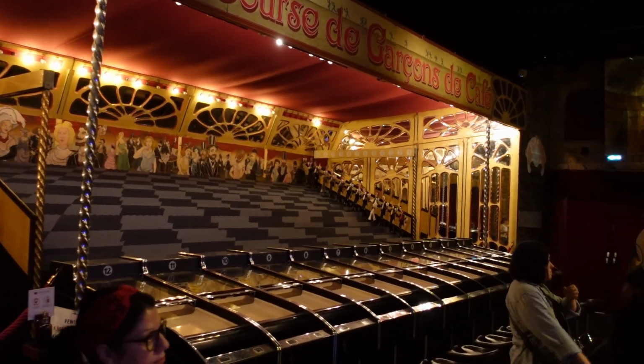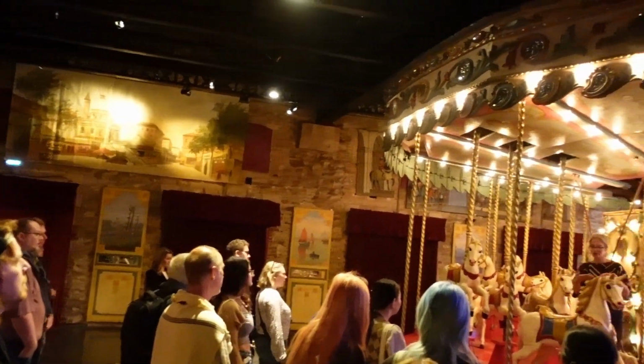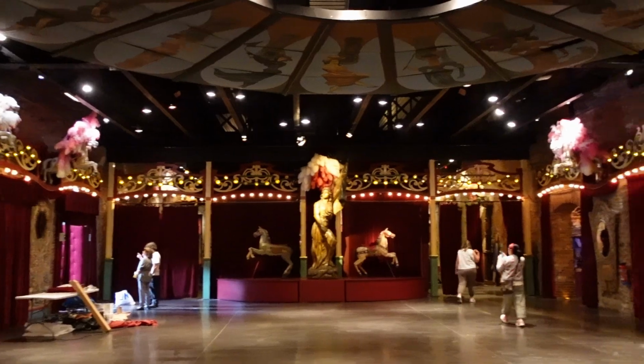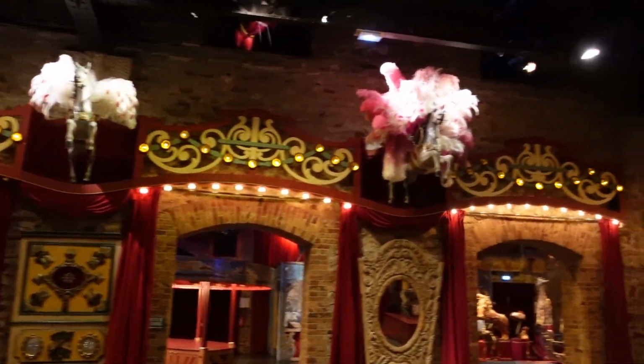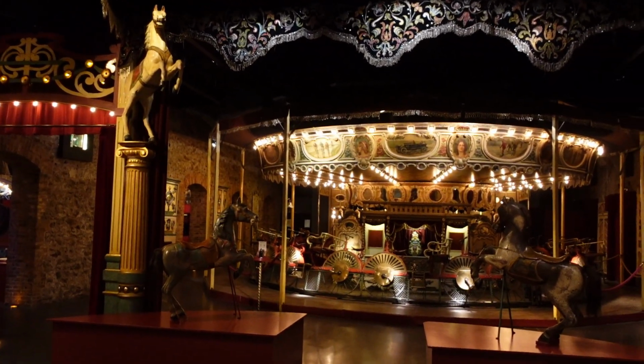Musée des Arts Forains is a funfair museum in Paris, France, and I think it's one of the most underrated attractions in the area if you're into amusement parks. I came across this museum while researching touristy things to do in the city, and I'm glad I did. It was one of the highlights of our Paris trip, and I'll explain why in this review.